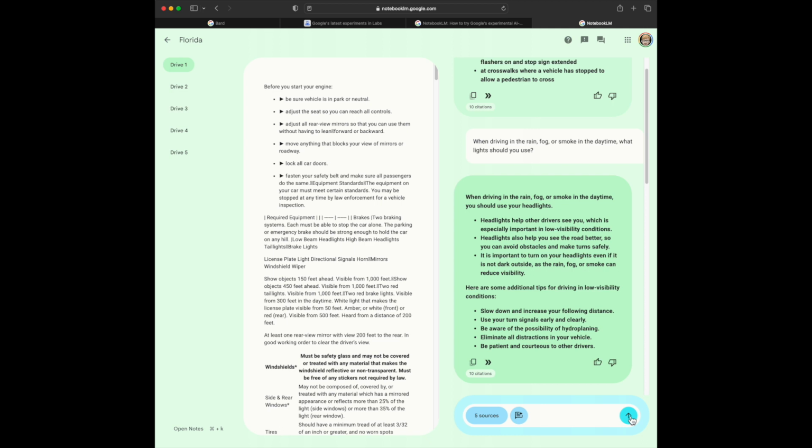When driving in the rain, fog, or smoke in the daytime, you should use your headlights. Okay, all right. Headlights help other drivers see you, which is especially important in low visibility conditions. Headlights also help you see the road better so you can avoid obstacles and make turns safely. It's important to turn on your headlights even if it is not dark outside. And I love how a lot of cars turn them on by default, as the rain, fog, or smoke can reduce visibility.